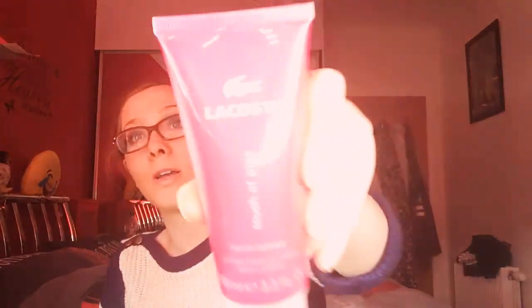And then I have this hand lotion and it's Lacoste Touch of Pink. It's actually a body lotion, but my hands are on my body, so I use it for my hands. It smells amazing as well.